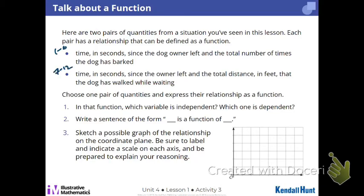So we got a dog, and the dog is barking. And we got a dog, and that dog is total distance. That's different, right? Last time was proximity to pole. This time it's total distance. So the barking one is actually a little bit of a challenge, okay? So independent, we've got time, right? Dependent, we have barks. Now here's the challenge. Are there partial barks?